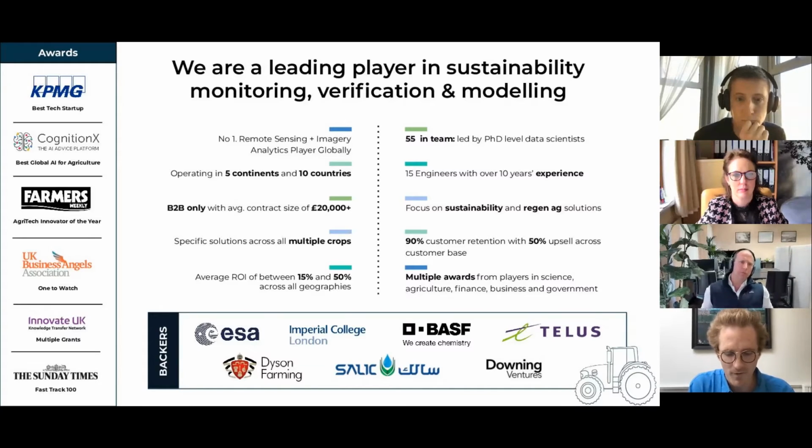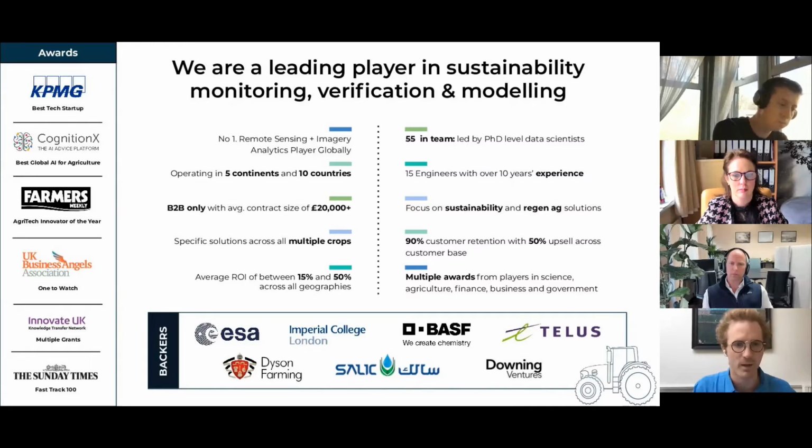Our team is around 50 people, and roughly half of those are data scientists, and really the value of Hummingbird is not in the imagery. We don't provide satellite imagery or UAV based imagery. It's in the analytics, namely the layer of data science that turns that raw imagery into valuable decision making tools.